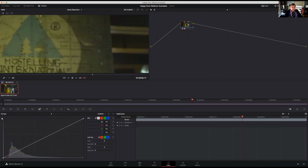So what I tend to do to save myself heartache, because I know I'm going to want to adjust the amount of noise reduction on a per clip basis, is I generally add a node. I either do this in the first node, or if I've already made a grade and I decide there's too much noise now, I'll add a node before the first node.